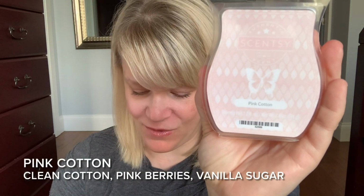So the next scent is one that's made its way into my lists of either strong or long-lasting in quite a few videos over time, and I've talked very fondly about it. It's actually in the laundry family of scents, but it's a special type of laundry, and it is Pink Cotton. So Pink Cotton is almost like laundry with a girly twist.